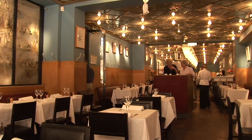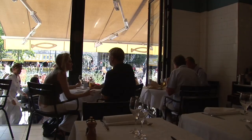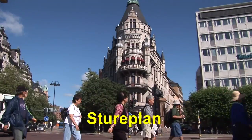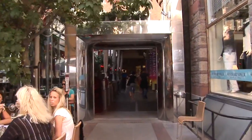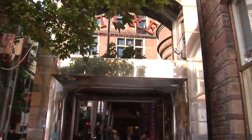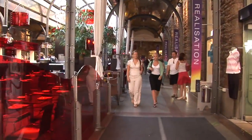Just out front is a very trendy restaurant specializing in fish, really popular at night. This whole Stureplan neighborhood is very much the night spot. But in our case, we're here during the day, and it's also quite lively. Stepping into this wonderful modern shopping mall.